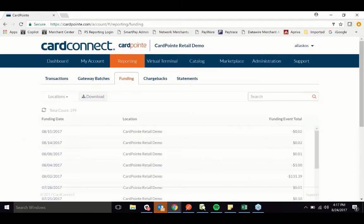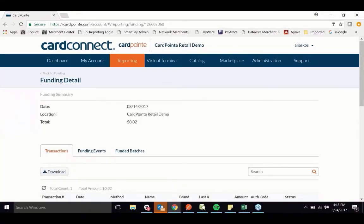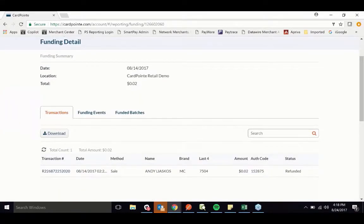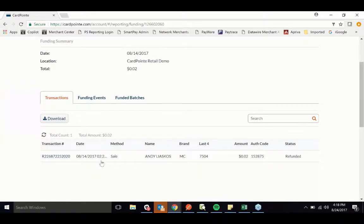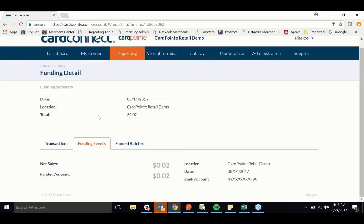As I said before, we report on the full life cycle of the transaction, so from authorization to deposit. In the funding tab, we can see the date that a deposit was made into our account. We can click on here, see the transactions that made up that deposit. If there were multiple batches that made up that deposit, we could see that information here. Again, like any report, we can always download this information or search this information.